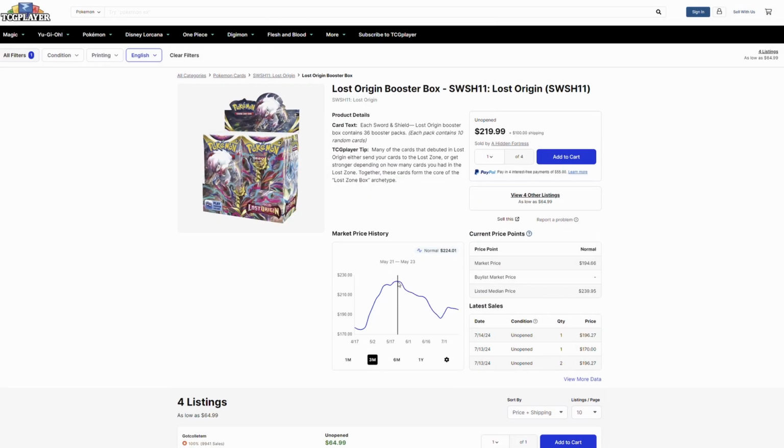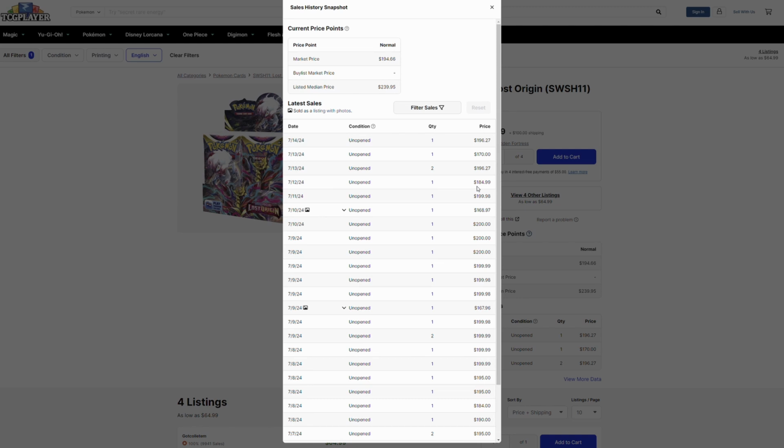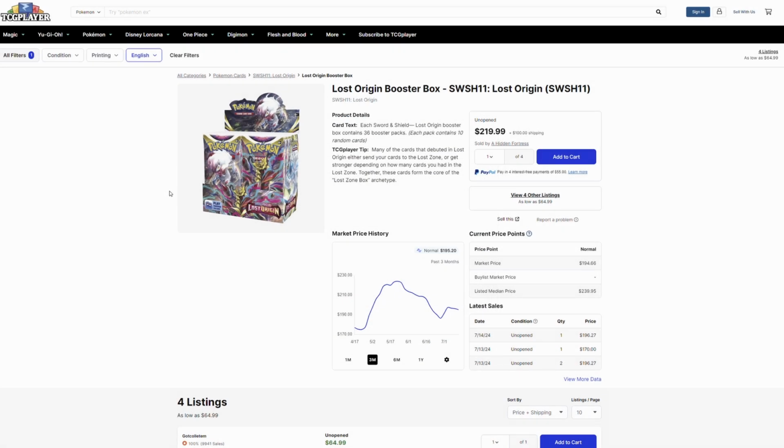Lost Origin has seen a pullback as well. This box was up to over $220 at one point, now below 200. Most recent sales, 196.27, 170, 196.27. If we look at more boxes, 185, 200, 168.97, and 200 a few times. So between that 180 to 200 range, probably closer to 190, 195.